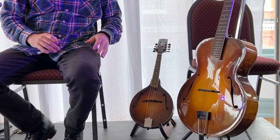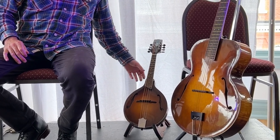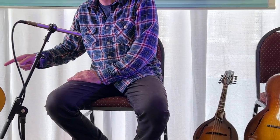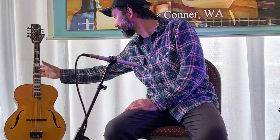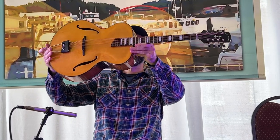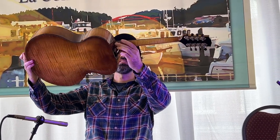Is that instrument tone bars or hex brace? It's tone bars. Is it the same thing with the, you know about this one? That one's tone bars as well. Okay. So this is the octave mandolin here. Yeah, this is a pretty one.